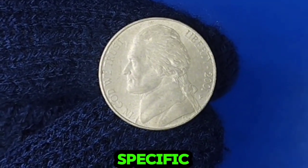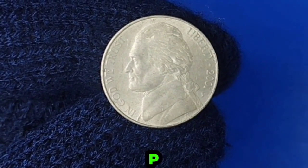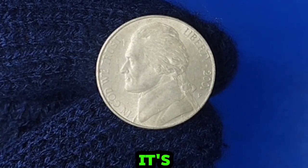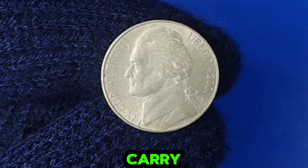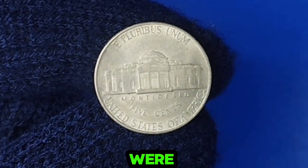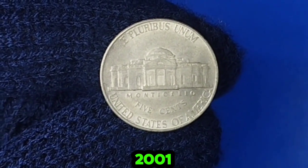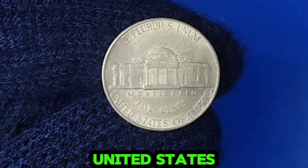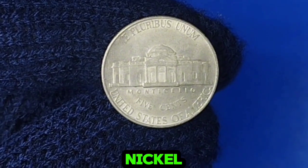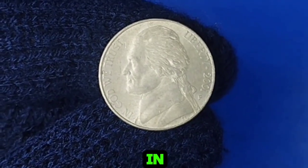Now, let's zoom in on the specific details of the 2001 Jefferson Nickel. First, let's talk about the P mint mark. The P stands for Philadelphia, the mint that produced this coin. It's important to note that not all nickels from this year carry the P mint mark. In fact, it was the first time in 50 years that nickels were minted at Philadelphia, so it's a key feature for collectors. Interestingly, the 2001 coin was released during a time when the United States was undergoing changes in currency design. The 2001 Jefferson Nickel is part of a series of coins that were minted for circulation, and it marks a pivotal moment in the history of U.S. coinage.